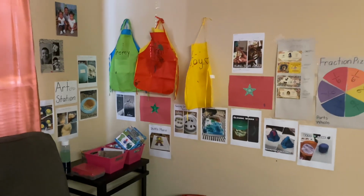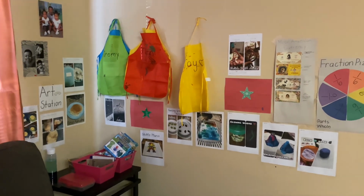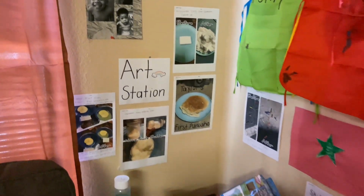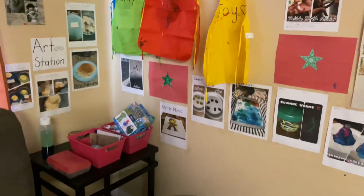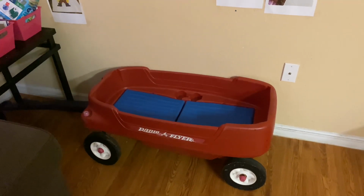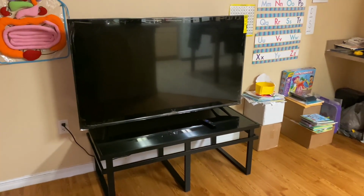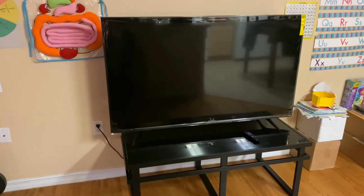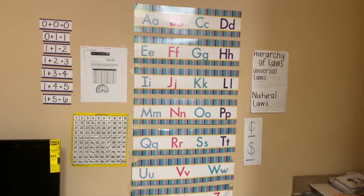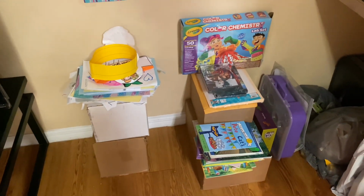Okay, so over here we have the art station. Remember I told you guys that I used to homeschool, so this was the art station and science station. A little picture of my kids. They have their little stuff right here. Then we have a little wagon to put the babies in case we go for a walk. This is our TV. I think it's like a 52 inch. I really want to put it up on the wall, but I just got to find somebody to install it. Here's the little learning stuff, ABCs, numbers, and stuff like that. Then they have their little books right here and work that they get from school.